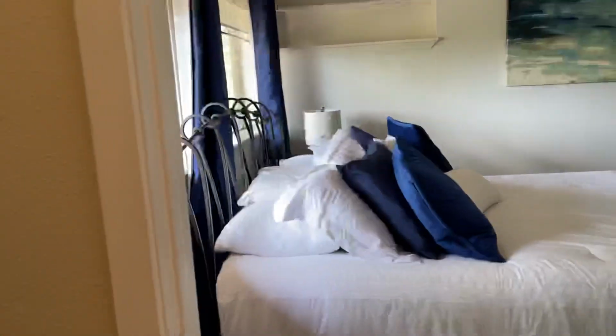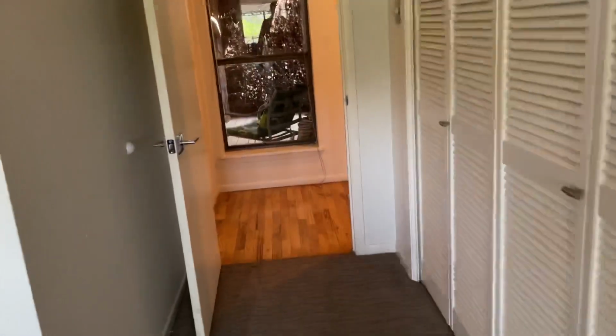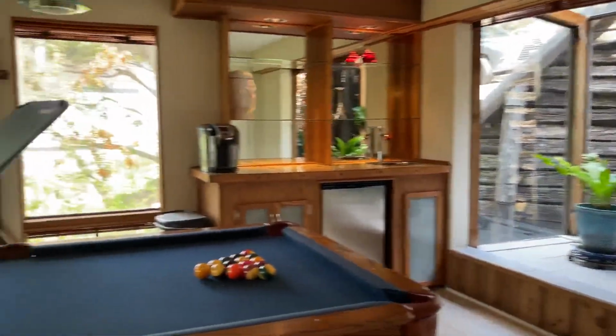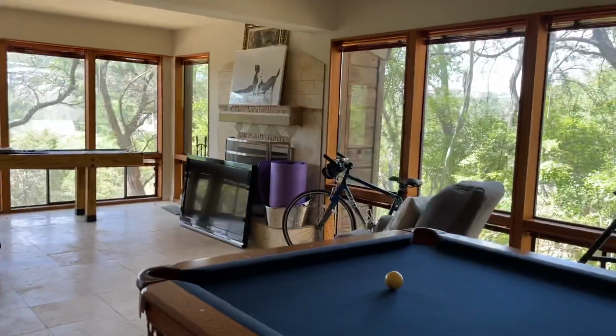Okay, as we walk through the guest bedroom and bedroom number two, transitions to wood. You've got a half bath right here. It's a game room or a media room or a family room. This is a really nice room with a great view.